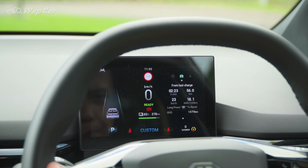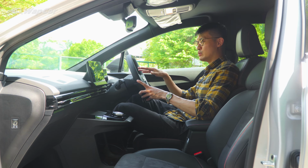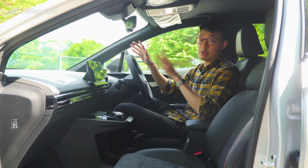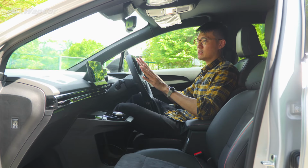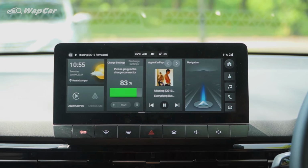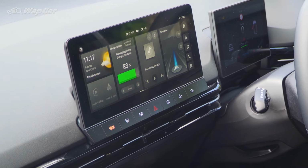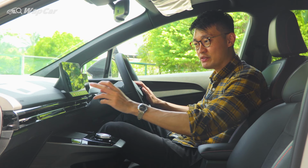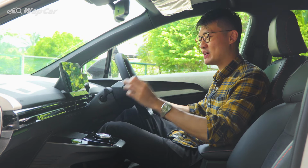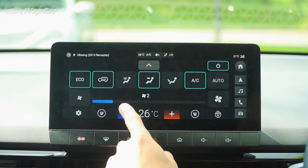Now, looking ahead, the instrument cluster is a 7-inch digital unit, which might take a while to get used to, but at least it's bigger than the 5-inch unit seen in the BYD Dolphin. Now, if you really want to compare the Dolphin and the XPower head-to-head, you can always head on to WapCar.my to do so. Infotainment-wise, we get a 10.25-inch touchscreen with Apple CarPlay and Android Auto, so all is well. And then you see buttons, physical buttons, which is good. You even see an aircon button here, but it's not the whole picture because it's only used to toggle the interface to bring up the aircon settings. Adjusting it is still done on screen.